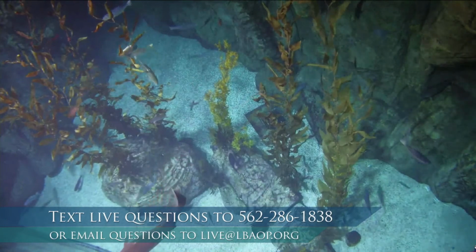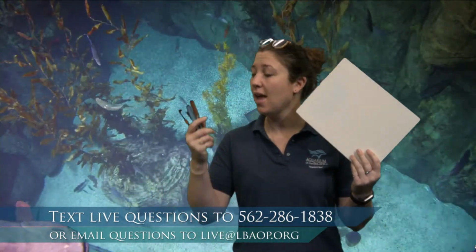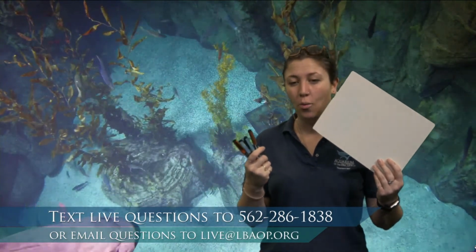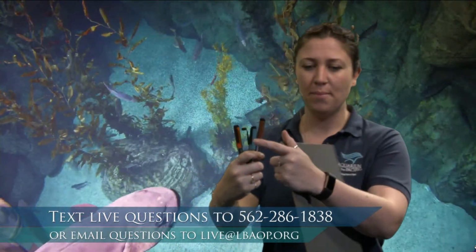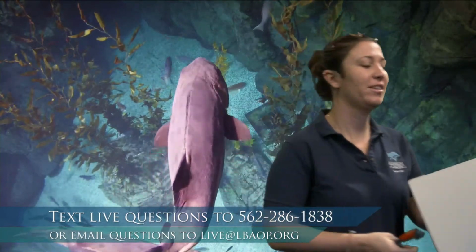Some of my supplies. I like to do this on a whiteboard. So I've got my handy-dandy whiteboard and my dry erase markers. Whoa, check it out. See how the two in the middle are see-through? That is because they're green. So remember I said this green screen was back there? Well, my middle markers are green as well.